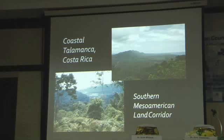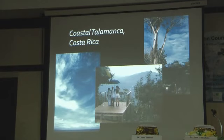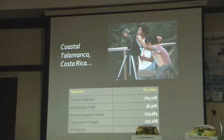Other sites are equally oversized. The site in Costa Rica, in the southern Mesoamerican land corridor, is especially near and dear to me. It's run by indigenous peoples, the Bribri Indians who live in Panama and Costa Rica. This is a mother and son. This is Kira. I think he was 4 years old when I took this picture. He's a teenager now. He's got the most incredible eyes of any hawk watcher I've ever met.